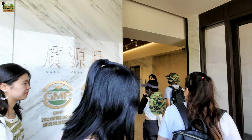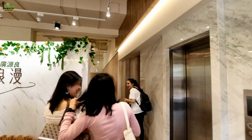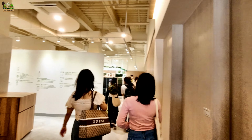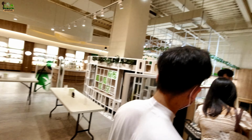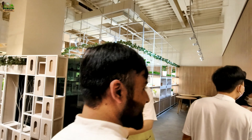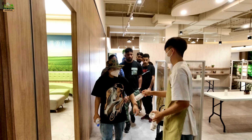The girls are very happy, because it's a cosmetic factory, so all the girls with us are very happy to visit. They can find many products here, and most of them buy many products. At the start, the factory is very beautiful and attractive, with a great smell. Wow. First they bring us into the lecture room to introduce the factory, and they give everyone water.